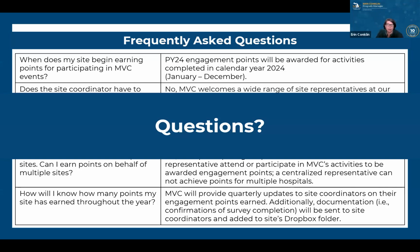And I'll just chime in a little bit. I typed a response to Sharon, but given that MVC's program is site specific, each site needs to have a representative participate in order for points to be awarded.